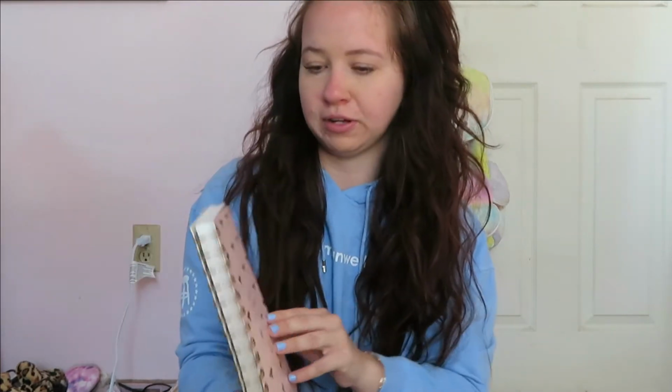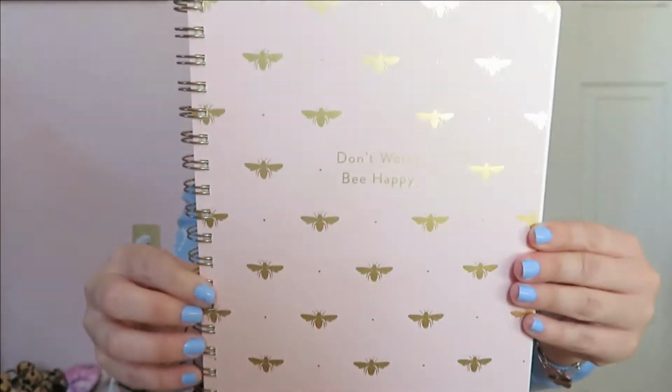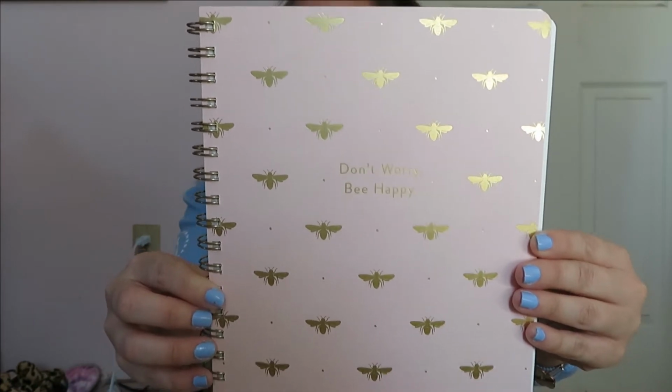I got this notebook because I am doing another channel where I will be needing to write things down weekly. It will be perfect. It's just bumblebees and it says don't worry, be happy. So yeah, if you guys want to check out that second channel, I'll have it down below, but I'm not sure if anyone on this channel will be interested because it's a hobby that I do outside of YouTube, work, and things like that. I've been doing it since I was like 5.